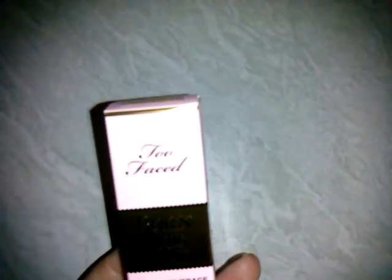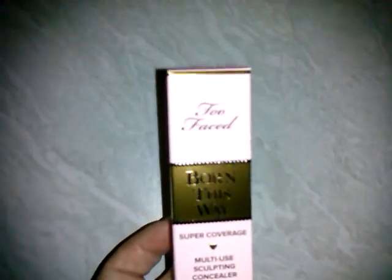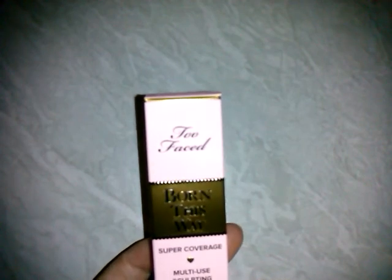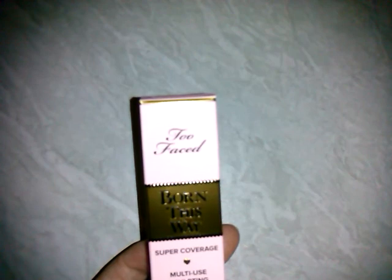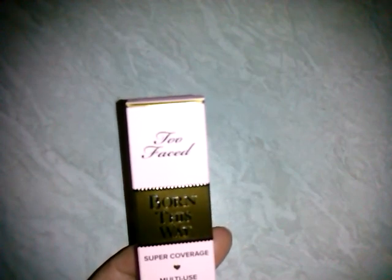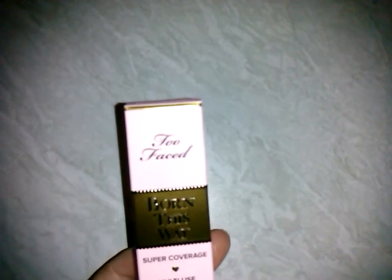First item is my choice, the Too Faced Born This Way Super Coverage Concealer. A lot of people thought this was foundation, but a lot of people can use it as foundation. It says conceal, contour, highlight, retouch, super perfecting. Because I get premium, I could go in early and choose.